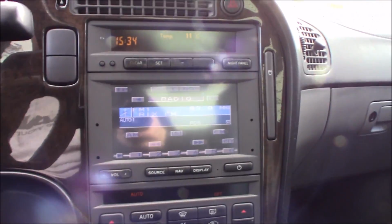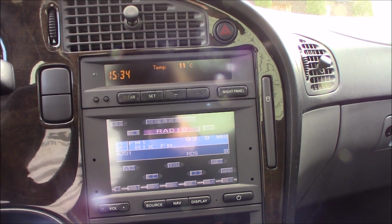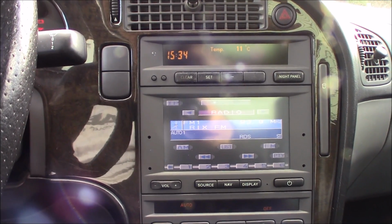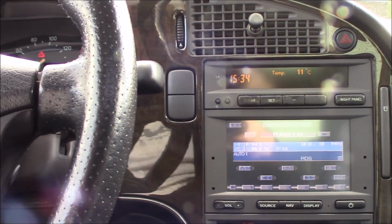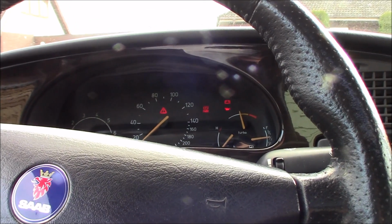So the plan for this car is to become a track day car for the Saab Turbo Club of Sweden. I have always wanted to be doing track days, and I have not really had the opportunity to do them.